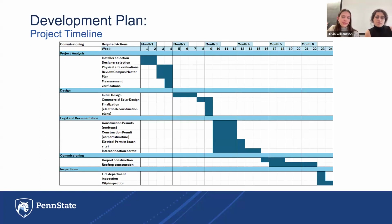The project's timeline was segmented into 5 key phases. First will be project analysis, slated 4 weeks, which includes selecting contractors and site evaluations. Then there's design, slated 5 weeks, which encapsulates all iterations. Next, legal and documentation, slated 6 weeks, covers all permit applications and processing time. Fourth, there's commissioning, slated 7 weeks, which focuses on construction. And finally, there are inspections from the fire department as well as the city of Seattle, which will take about 2 weeks.